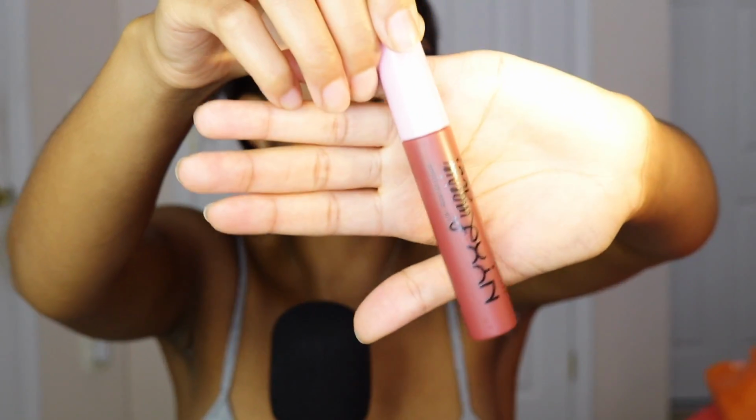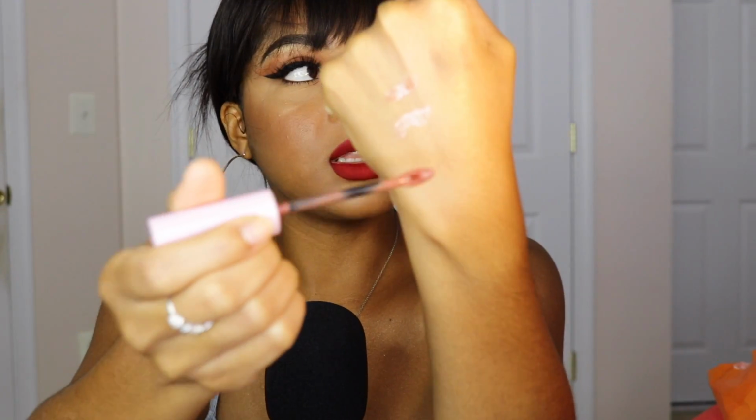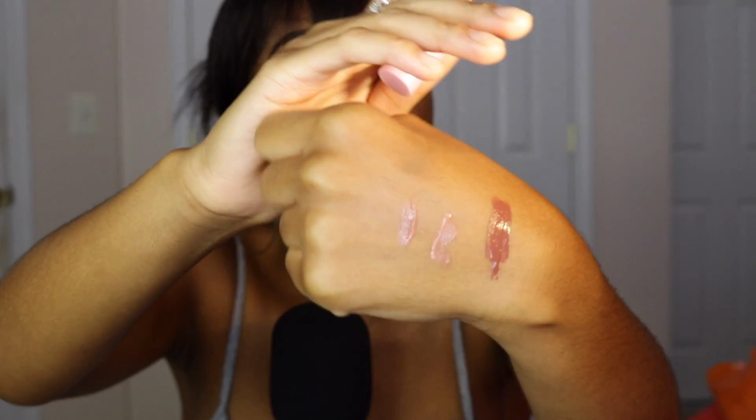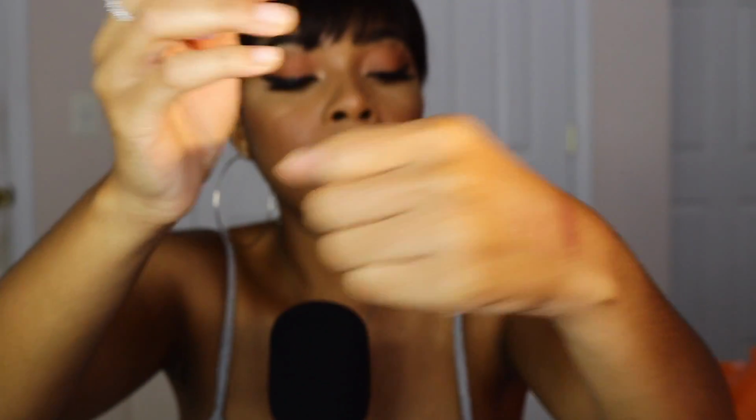So next I got the NYX Lingerie Matte Liquid Lipstick, and this one is in the shade Low Cut. It's this beautiful burgundy mauve shade, and it is so pretty. Okay, so yeah, it's this beautiful mauve shade. It's so cute. Yes, NYX come through with the matte liquid lipsticks.